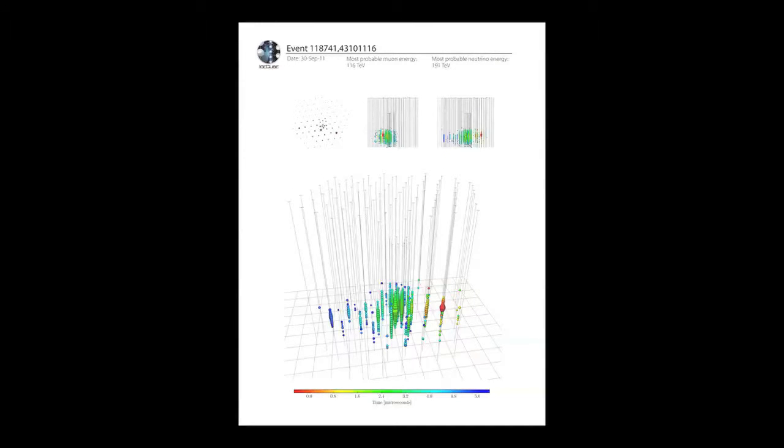They're indeed faster than the relative speed of light in the ice.